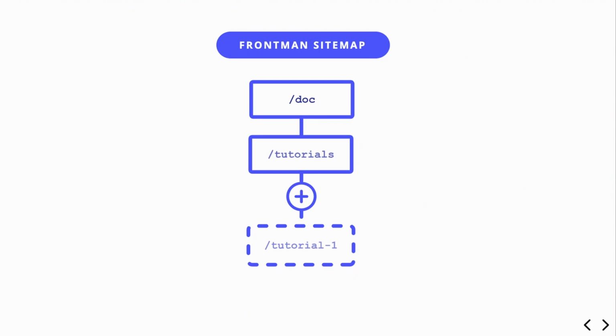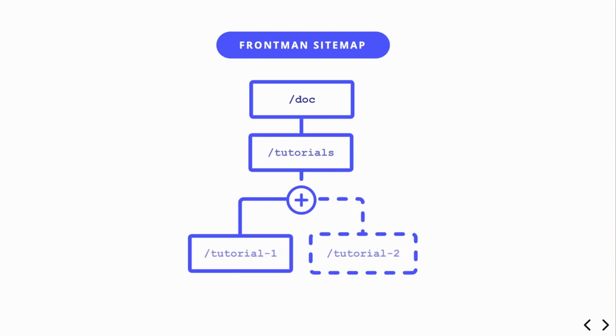So you can basically see a tree starting to form here. Now what would happen if we add a second tutorial to this list? We would do exactly the same process, except the /doc and the /tutorials nodes already exist, so we can skip their generation and go straight to adding the /tutorial2.